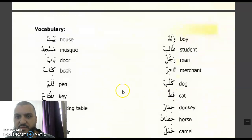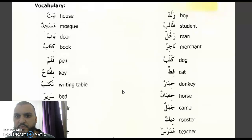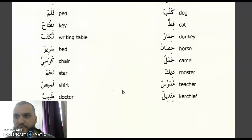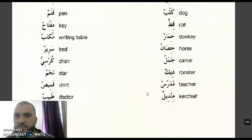This is the vocab that we've learnt. Something that hasn't been mentioned yet is mindil, which is a handkerchief. Mindil, and any other new words? I don't see any new words.